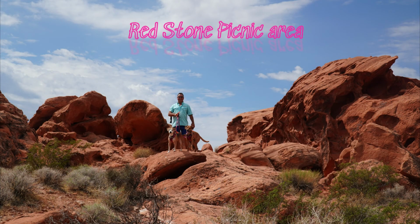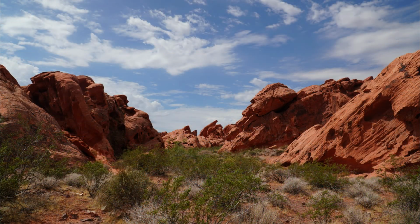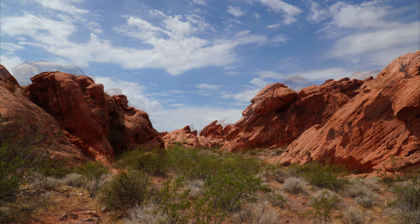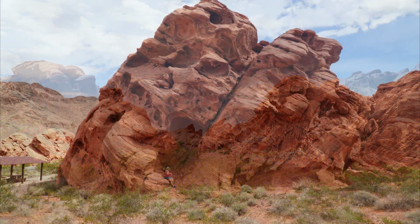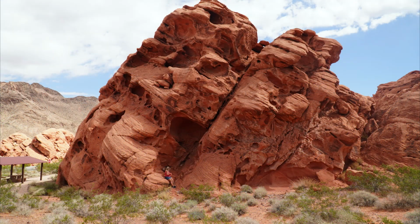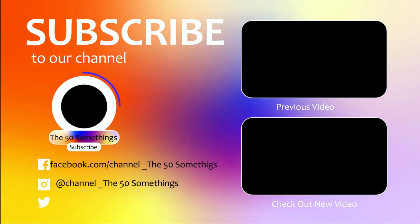Here we are, it's called Redstone Picnic Area, and this was probably by far my favorite area, and it was just by chance. We stopped because we saw that it had restrooms, and we spent at least an hour and a half just walking around and enjoying ourselves with the dogs, and hope you enjoyed.